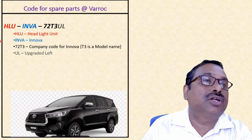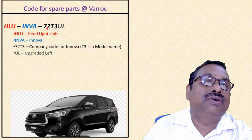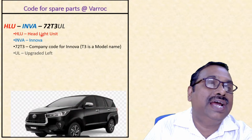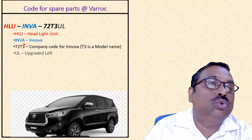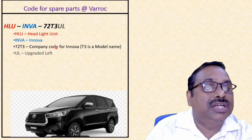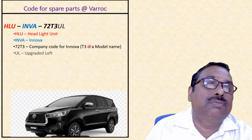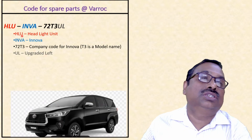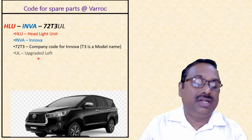Next is the Innova product. The part number is HLU-INVA-72T3UL. HLU stands for headlight unit. This is a headlight unit. INVA is for Innova. 72T3: 72 is the company code and T3 is the model. T3 is the Innova model. And UL is upgraded left. So this is a headlight unit for Innova, T3 model and upgraded left.